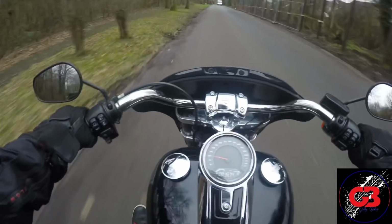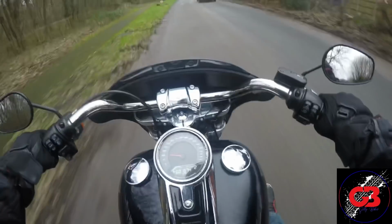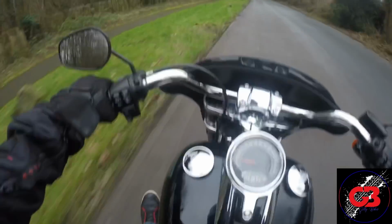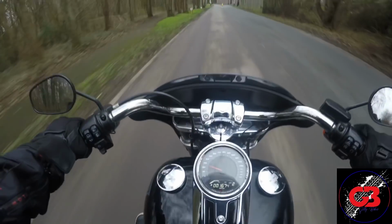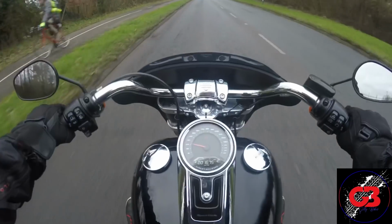So let's do a quick brake test. I'll use the back brake first. Yeah, that's nice and responsive. I do like that. Back brake works really well, and the front brake, yeah, that works alright as well.